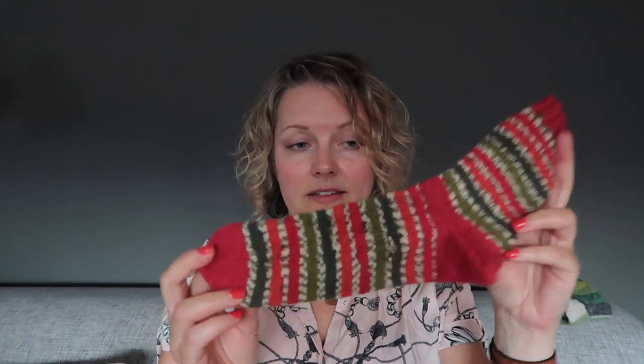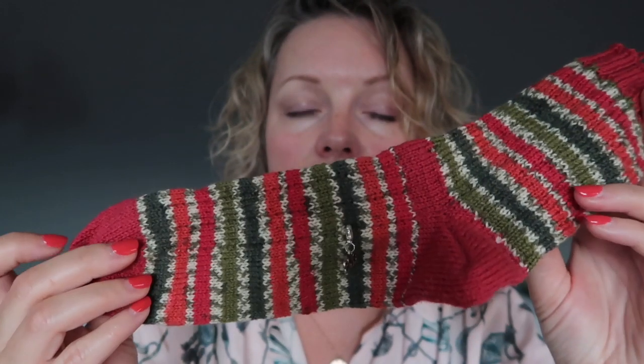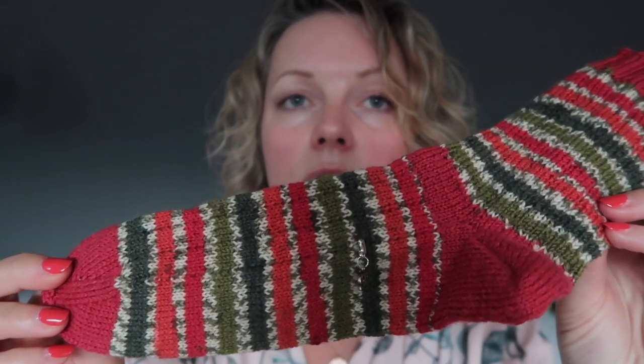Next up, I have a couple of socks, and so this is basically a HFO, which is a half finished object, and it is a Christmas sock. I was very inspired by Christmas in July, obviously. So I had to cast on for another pair of Christmas socks. And this is one of West Yorkshire Spinners Christmas colorways called Holly Berry.